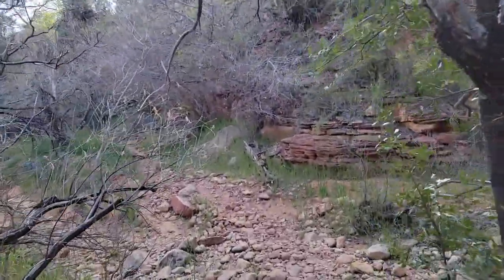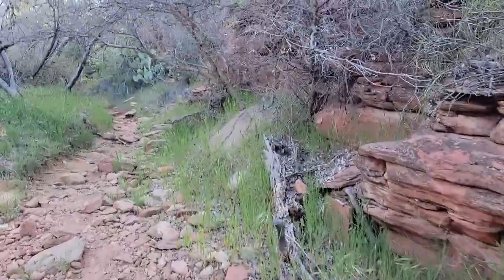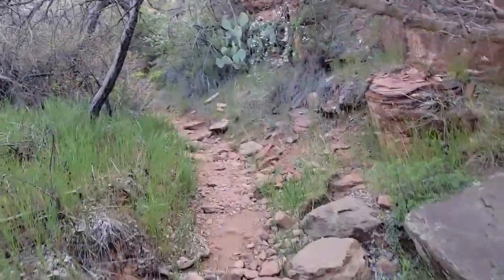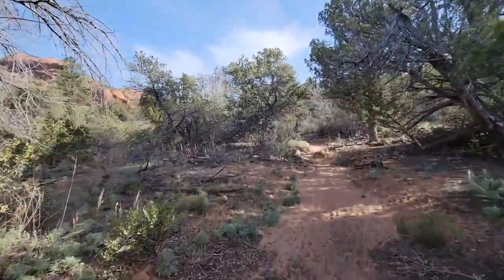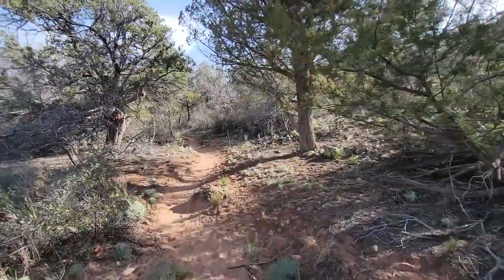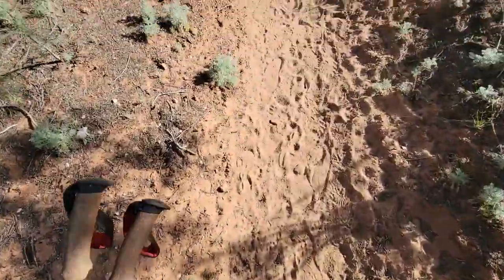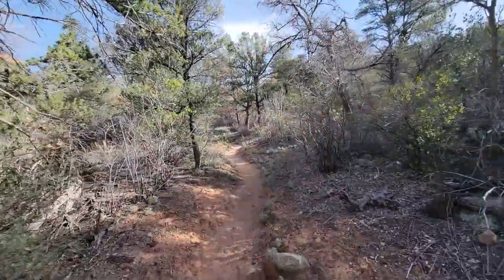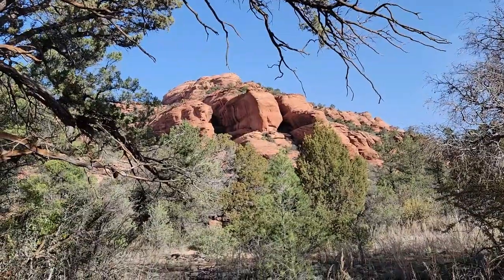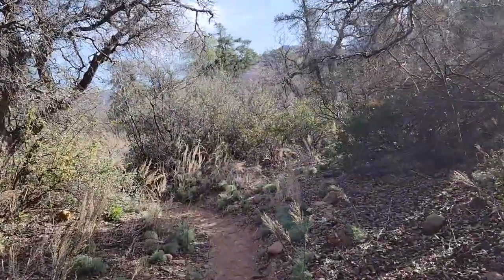It drops you over into a little creek and we've been following that creek now for just a little while. Very beautiful in here. Man, this canyon is beautiful. It is beautiful.